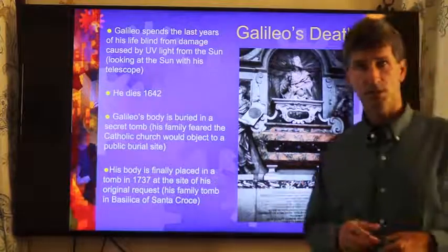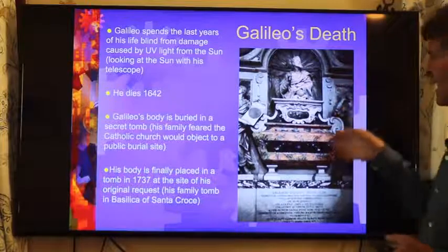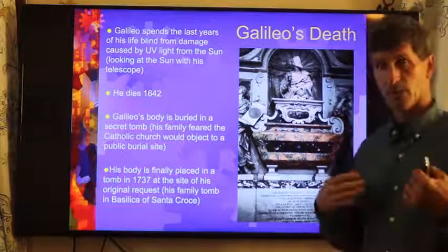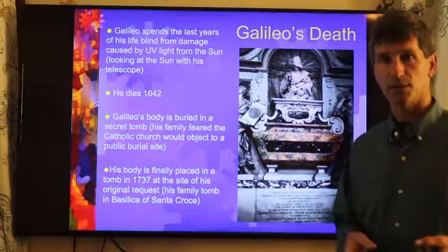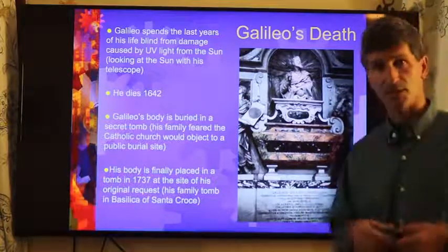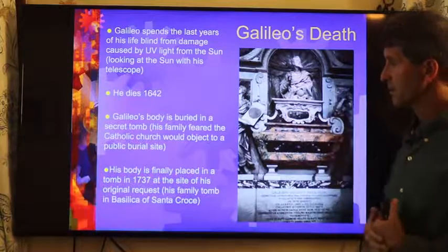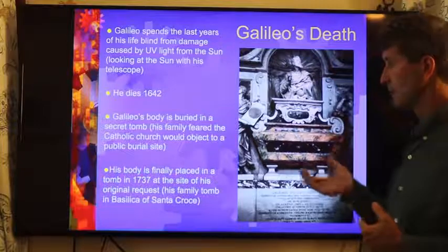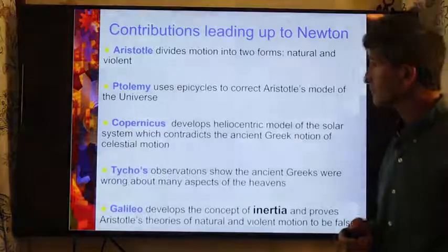The book is rushed out of Italy in secrecy, and when Galileo dies, he's actually buried in secret so that he could get a Christian burial. The belief at that time was if you don't get a Christian burial, you went to hell. It wasn't until 1737 that his body was actually moved to his family crypt and he was buried there.